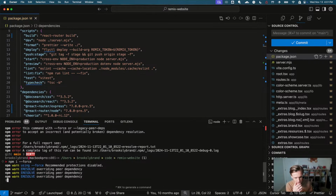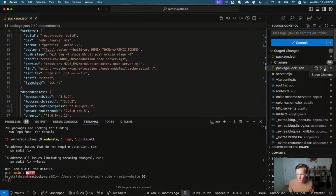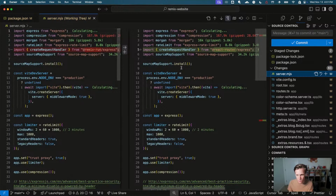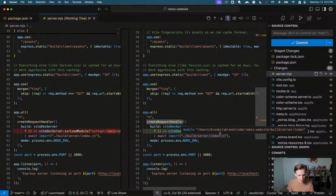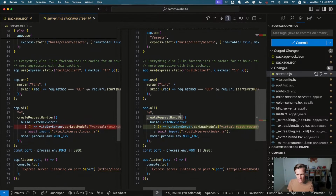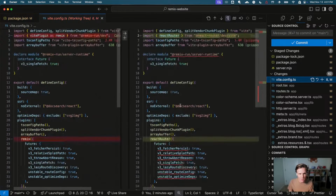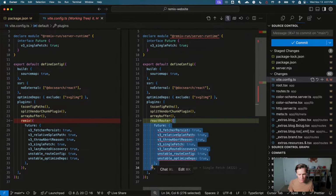Okay. Overriding peer dependency. Perfect. So if we update those two, we can go look at everything else that James just did for me, basically. That's so cool. All right, so this create request handler in server.mjs got updated. Even the virtual module got updated, which is so cool for Vite. That one looks good. Okay, so yes, this Vite is going to be the main one that updates, so I don't need all the future stuff.